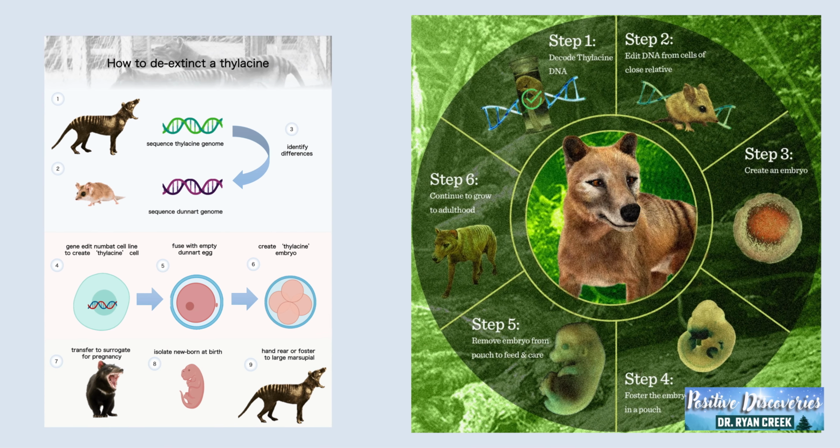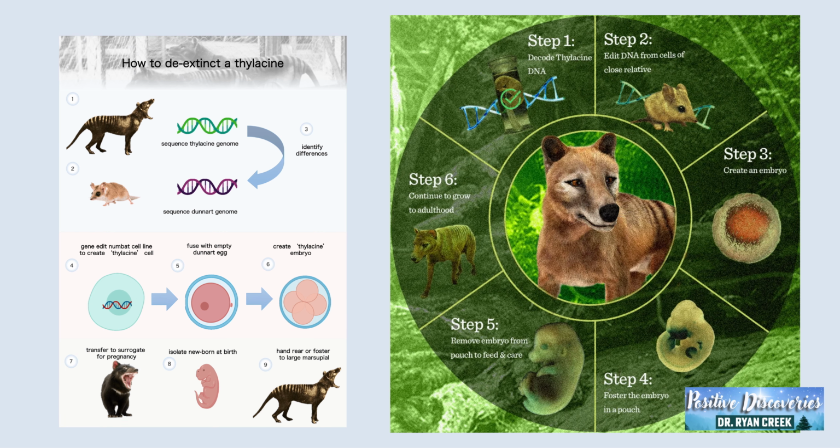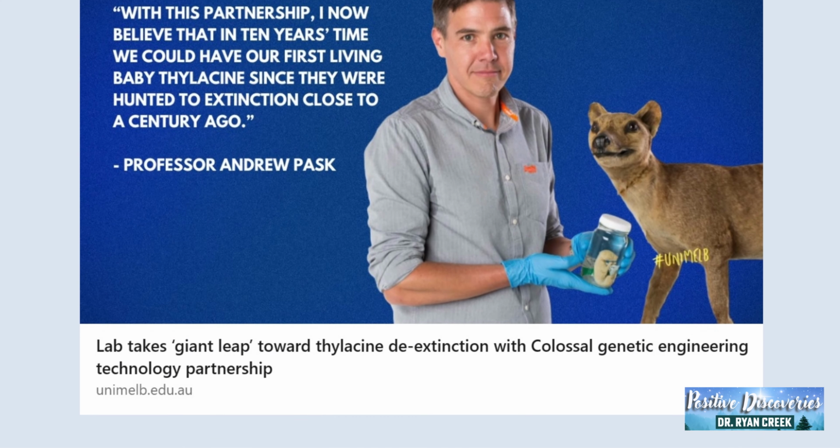Now, we actually have some compelling plans to bring the thylacine back. Step one is complete. They've decoded that DNA. So the next steps would be to edit the DNA of a thylacine relative, such as the numbat, and you get that to mirror a thylacine, and then you fuse it with a Dunnart egg and you can create an embryo. And that embryo could be fostered by a surrogate until it's born, and then you take that out and nurture it, and you can raise this animal to adulthood.